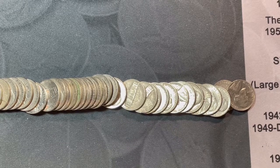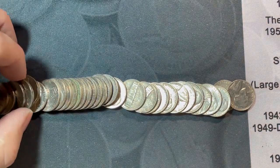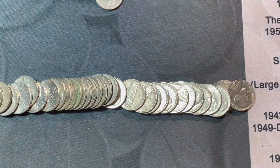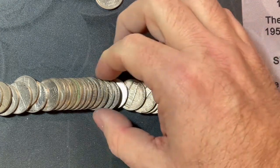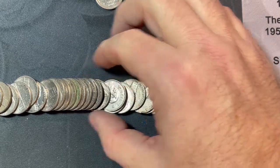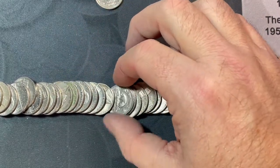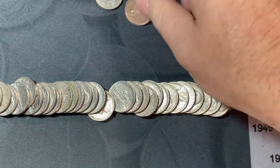We're on roll 26 and laid them out, and we have another Canadian in this box here. 1993, so that makes it my ninth Canadian nickel. We're getting quite a bit of nickels here from Canada. Oh, there's another one there. I was just kind of looking through to see if older ones, and there is another one. My 10th one, and that's a 74.